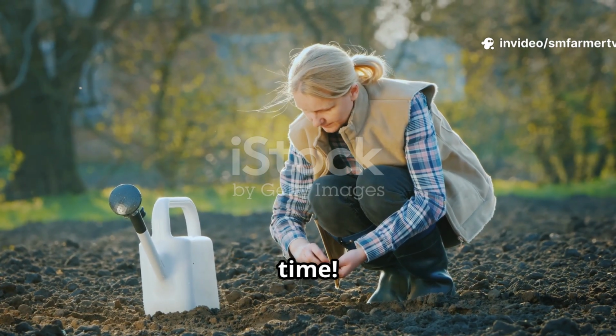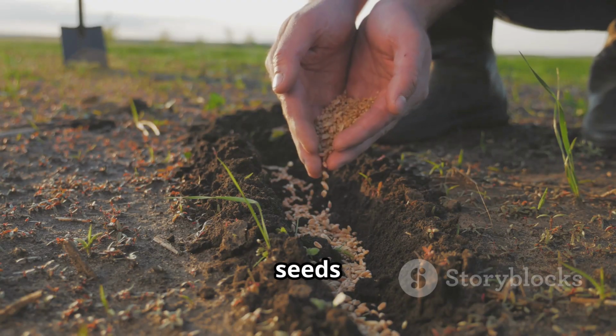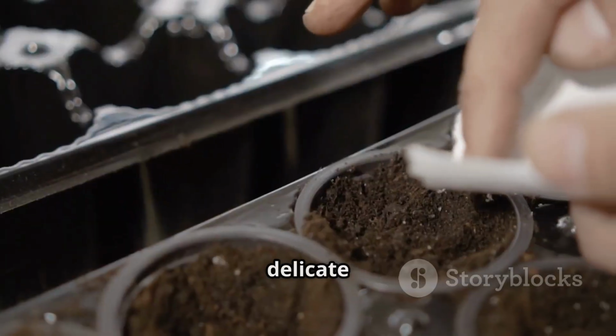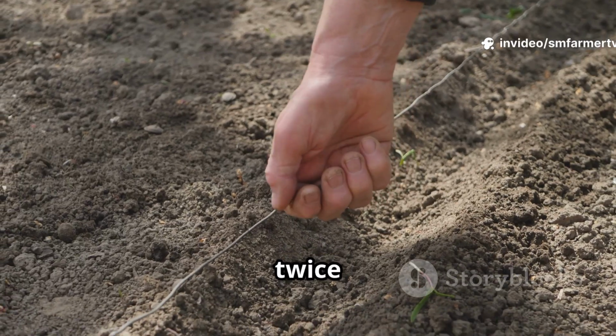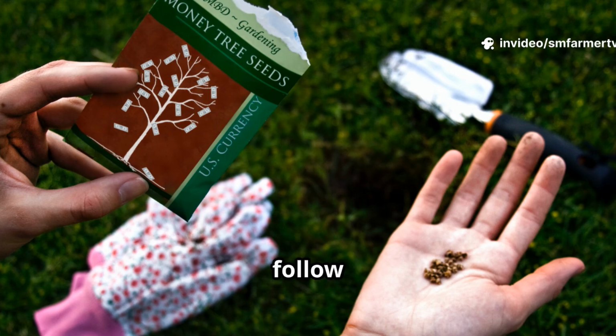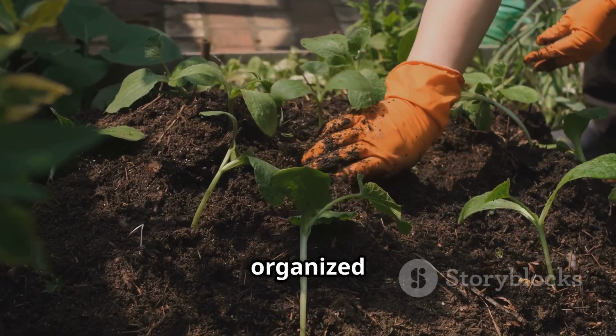It's planting time. We're putting seeds and seedlings into our super soil. Direct sow big seeds like beans and cucumbers. Start delicate ones like tomatoes in trays, then transplant. Plant seeds about twice as deep as they are wide, and always follow the spacing on the packet. Use a measuring tape and stakes for neat, organized rows.